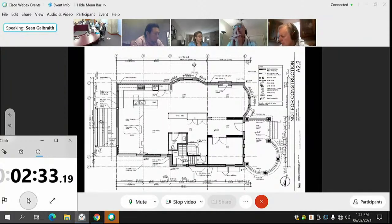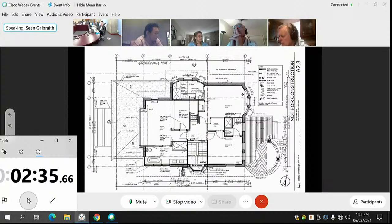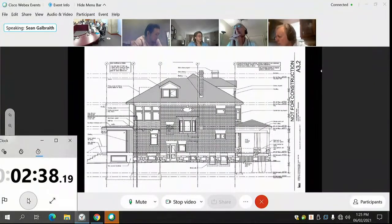And if you go to A3.2, you can see the side elevation. Thank you very much. On the left side, you can see the rear addition out the back. In my opinion, it's a very small and reasonable addition. The variance is absolutely in keeping with variances that have been approved in the neighborhood. It's actually one of the smaller ones for building depth, and is below the average that has been approved. And I don't believe that Heritage or Planning have any concerns with the application. Happy to answer any questions you have. Thank you very much.